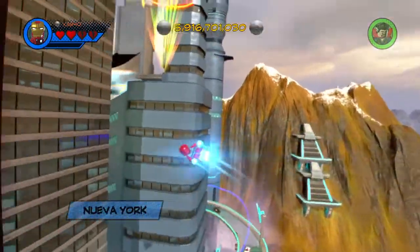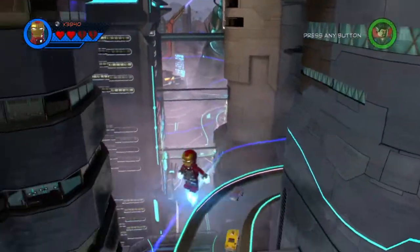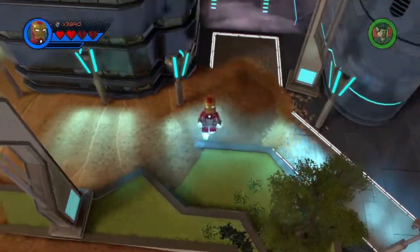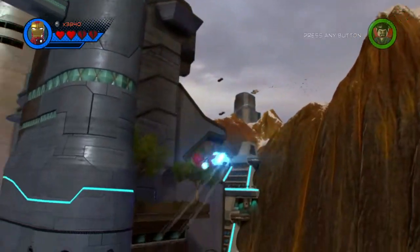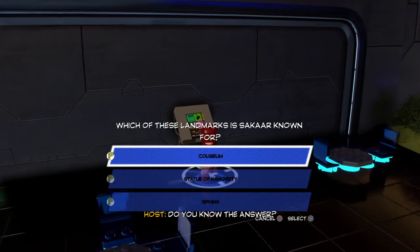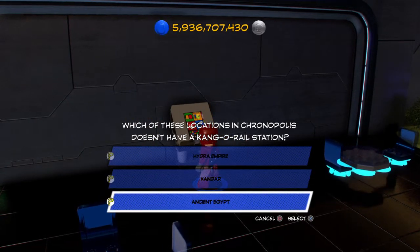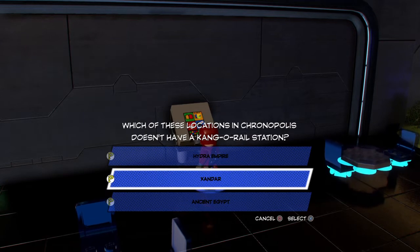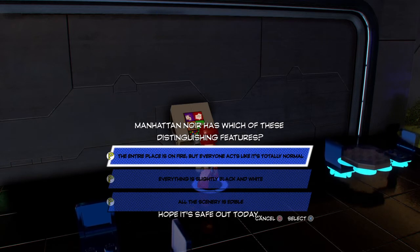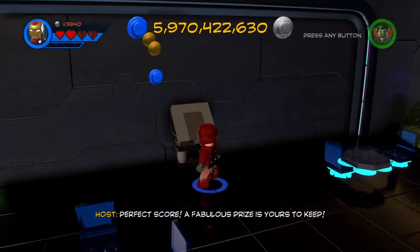Okay. Here we are. Do you know the answer? These landmarks in Knowhere and Sakaar. Which of these locations in Chronopolis doesn't have a Kang rail station? Egypt. Manhattan Noir. The entire place is on fire. No, that's Asgard. Everything is slightly black and white. There we are. Yep, that's it.